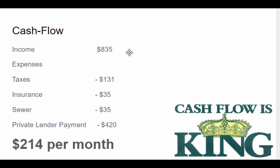So we got $835 per month coming in the door. Our taxes break down to $131 per month. Insurance, $35 a month. Sewer bill, $35 per month. Our tenant buyer is responsible for all the repairs and maintenance going forward and all our utilities. Our payment to our private lender on this one was $420 per month. So at the end of the day, going forward now, we're left with $214 per month. And we're shooting for $200 a property, so it works, but it's definitely not going into our Hall of Fame. Yeah, for sure. But we're shooting for economies of scale here, so it's all right.